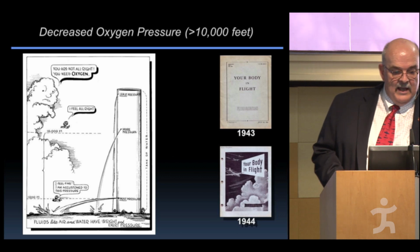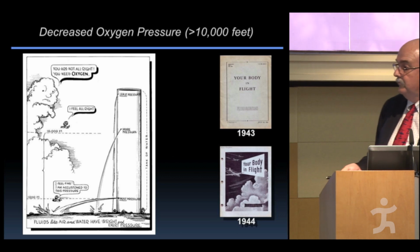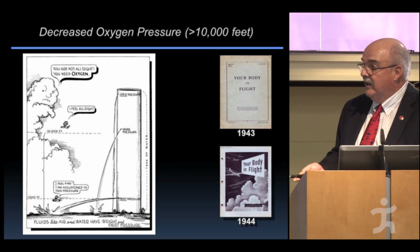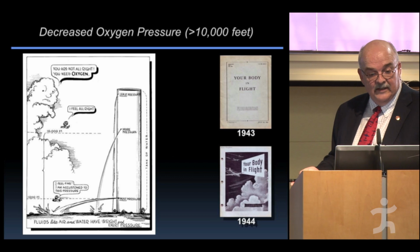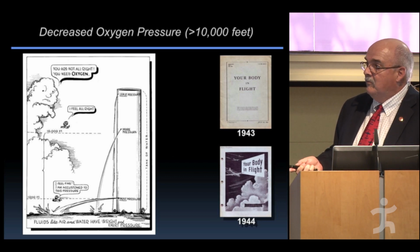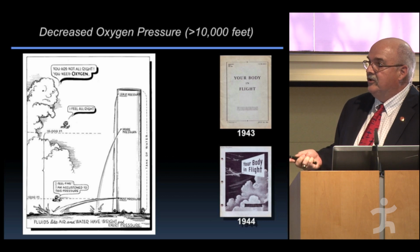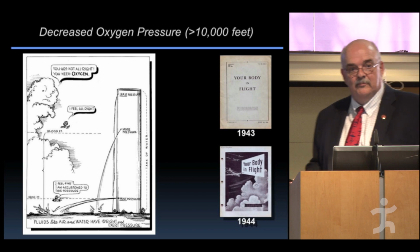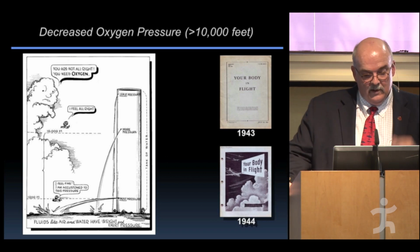There's your problem. And so what you can see here is the little pilot saying that I feel fine, I'm accustomed here, I'm at 1,000 feet. And then when he gets up to 10,000 feet, that was the mark that they used to start putting on their oxygen. If it was a night mission, they used oxygen from the ground up because it improved their night vision. All right.